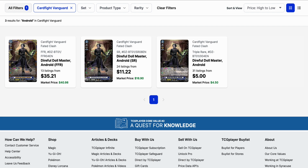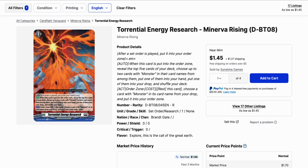And then when it comes to the silver rare, that one is just over $11. The market price was $16.90, so basically $17. And then the FFR had a market price of about $41, but its low listing there is $35. In any case, while this deck is still pretty good, I do feel like it gets offset just because of the presence of Shodo Doji, simply because of the use of the bind zone.